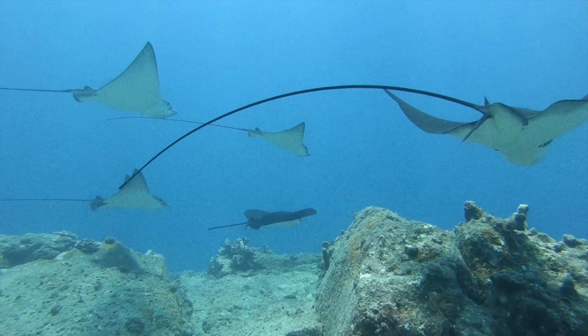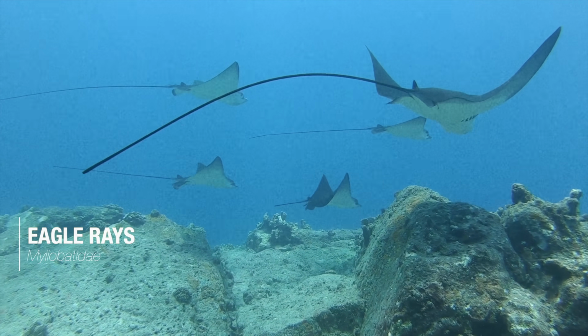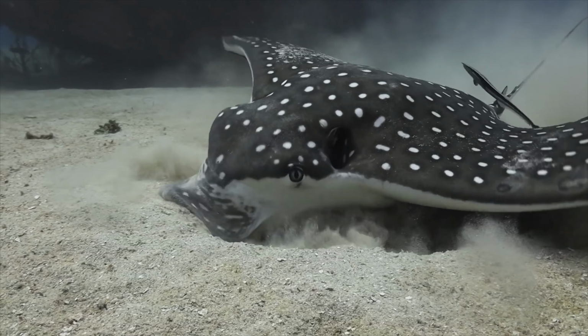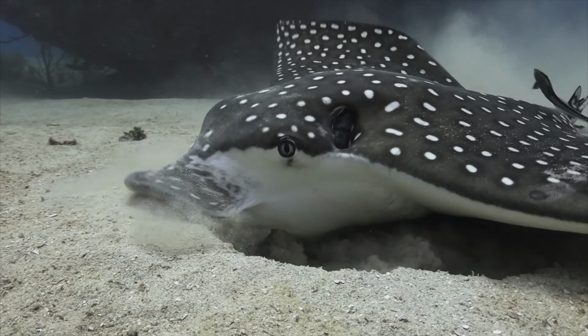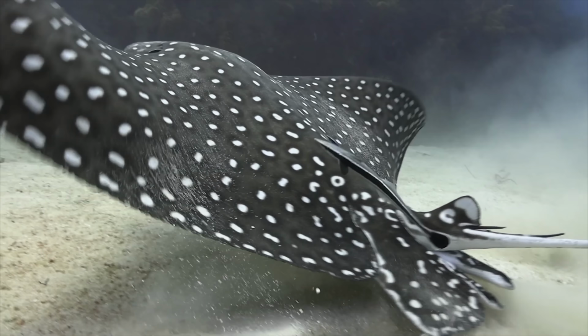In contrast, eagle rays and cownose rays gather in graceful schools. To hunt, they dig invertebrates from the sediment using their prominent snouts or by beating their wings.